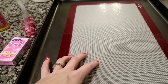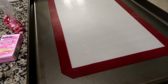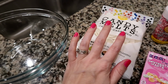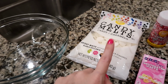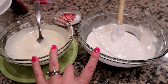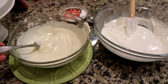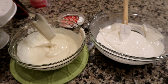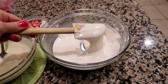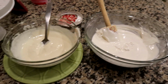Make sure you use a parchment lined baking sheet. I finished the last bit of parchment on snack number 1, so now I'm using a silicone mat. These will work too. Step number 1, pour this entire bag into a bowl and follow the microwave directions to melt. I just want to take a little side note on candy melts. They are not all created equal. This one I got at Aldi. It's not as white and it's thinner. This one is the Wilton candy melts. Very thick, very white. So just keep that in mind if appearance matters to you.